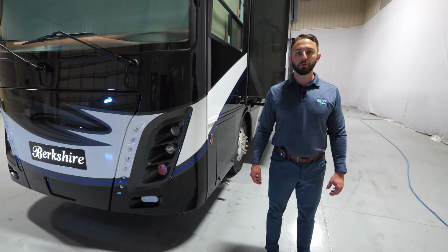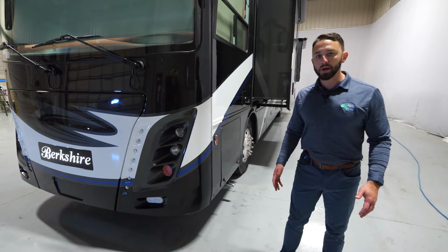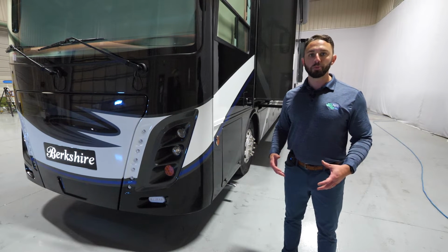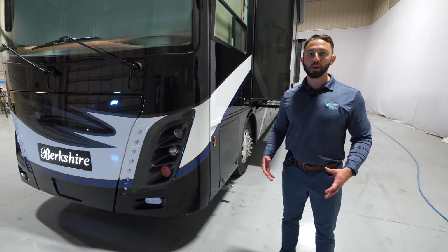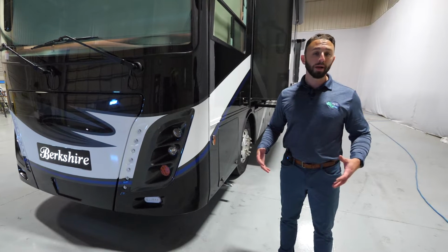I am with Forest River, Berkshire, Charleston Diesel Motorhome Division, here today to show you the brand new 2023 Berkshire 40F. The Berkshire 40F is going to have a 360 horsepower Cummins engine. It's going to have a 3000 Allison transmission built on the Freightliner chassis. It's going to be a nice 41-foot, 2 full bath bunkhouse unit.